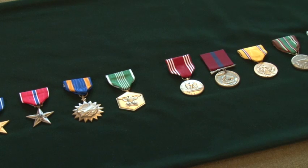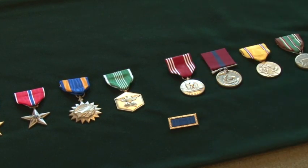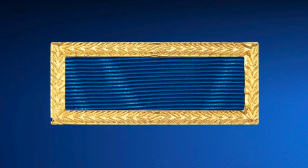And then the 3rd type of award is what's called a unit award, which usually comes in the form of a ribbon wrapped with a gold frame around it, and it's presented for valor or meritorious service for a unit, normally a battalion size or perhaps brigade.